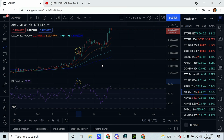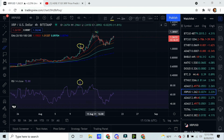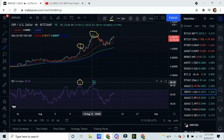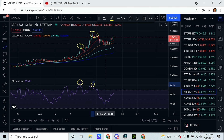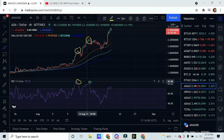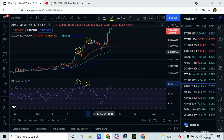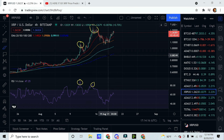Now let's jump back over to XRP and we can see that from this high, we set a nice higher high way up here, but we set a lower high on the RSI here, which was a sign of some bearish divergence, followed by a pullback, as we did expect. When we go back over to ADA, we set a nice higher high here. We set a lower high on this RSI, created that bearish divergence, led to a bit of a pullback right back to that 50 EMA, just like on XRP.